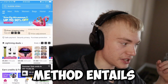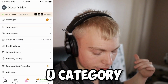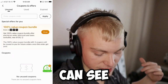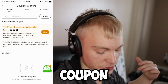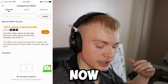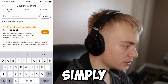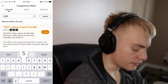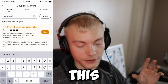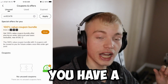But basically what this method entails is that it tells me that I need to go into my U category, and I need to look at my coupons and offers. And as you guys can see right there, I do have a 100% value coupon, but it says that I actually need to go ahead and apply another coupon. Now, the coupon that the video told me to apply is simply ORD5276.